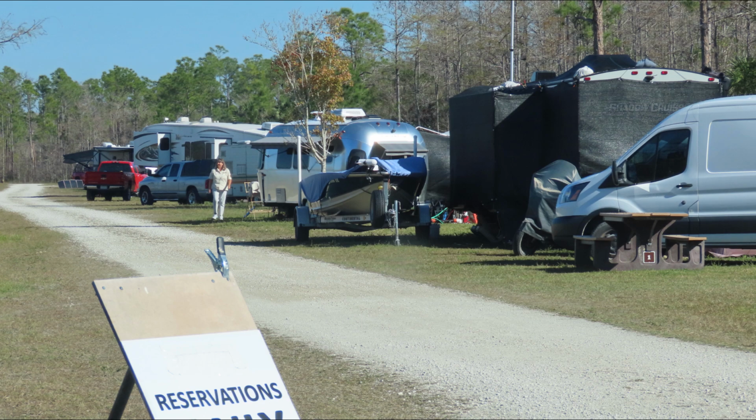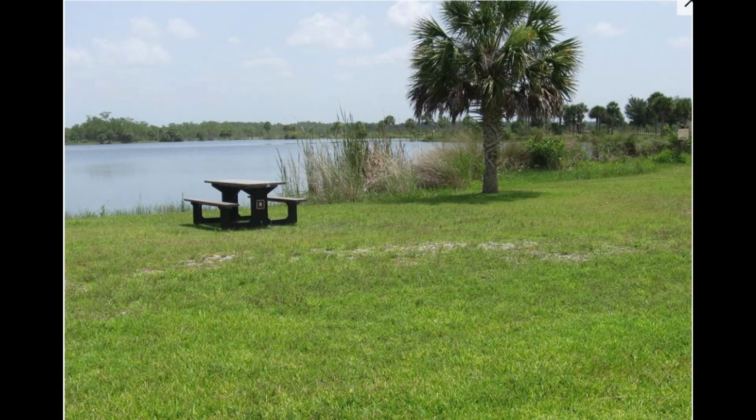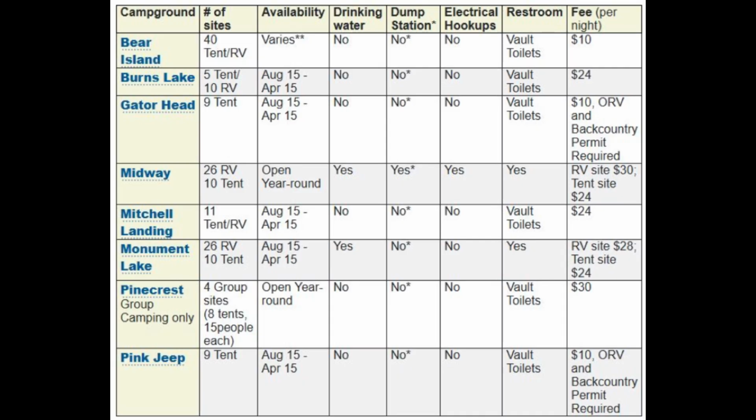We stopped at Monument Lake. That was a little nicer. It has bathrooms and flush toilets and stuff. This is the prices and some of the other campgrounds along the Everglades that you might want to check out.